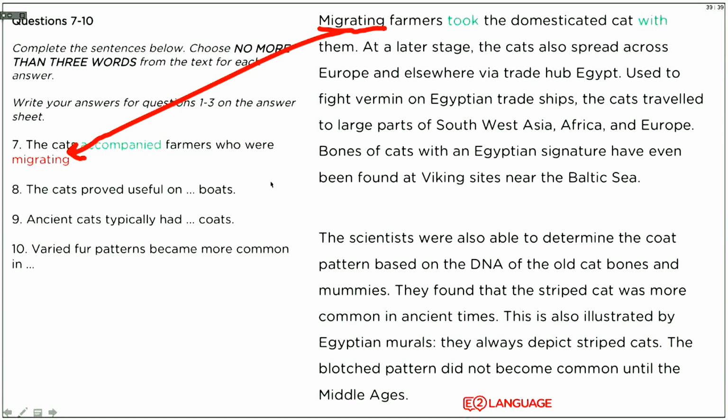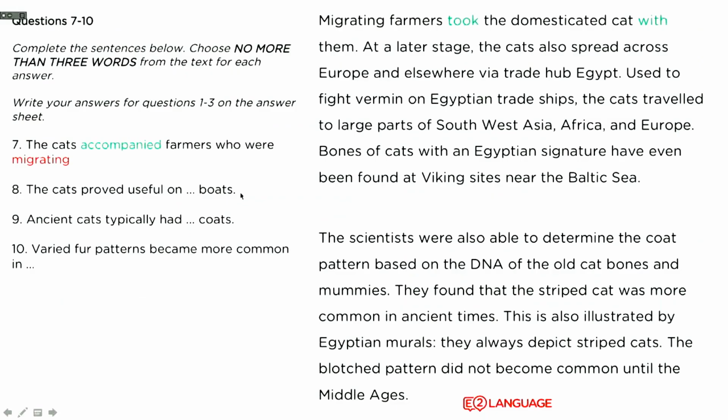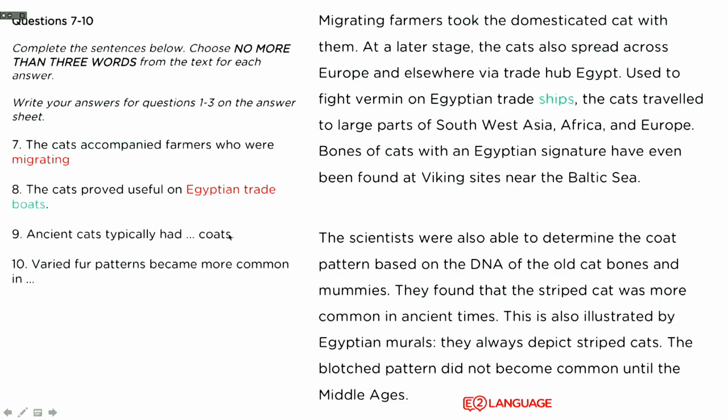Not bad. Let's have a look at... Whoopsie, I knew that would happen. Let's go back. Let's look at the next one. The cats proved useful on what?